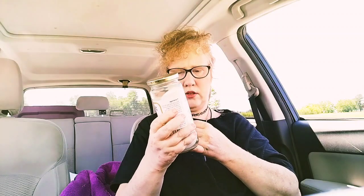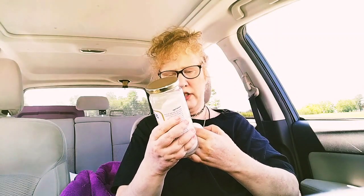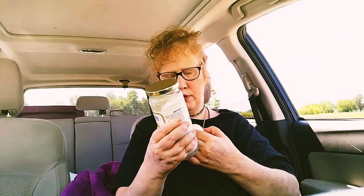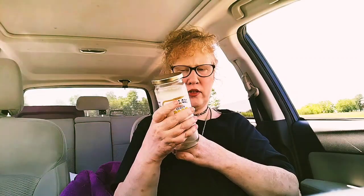Let me read what it says on the jar. Found these at Walmart, by the way. Southern pickled eggs. Eggs, water, and vinegar. Salt. Natural flavors. Polysorbate 80. So it doesn't say anything about anything spicy in it, but I could swear I tasted a little bit of something spicy. Maybe it could be my imagination on that part then.